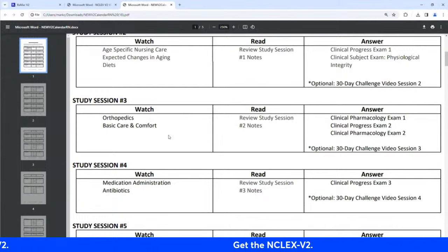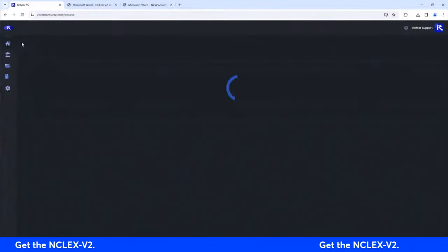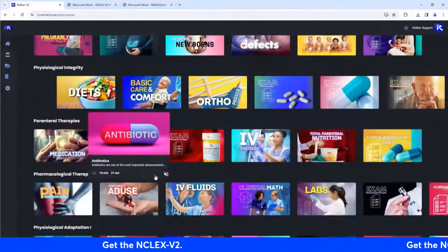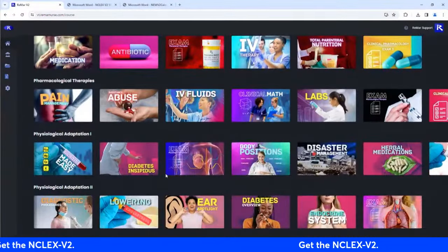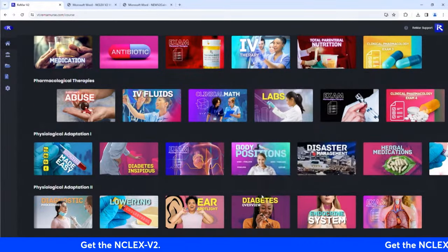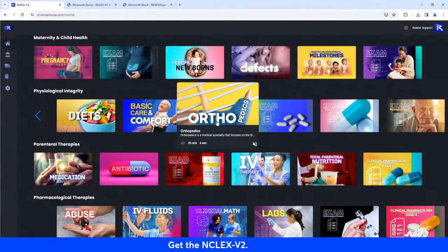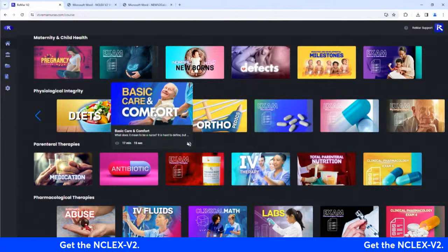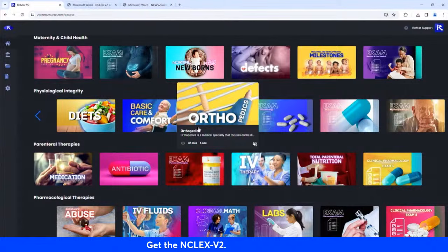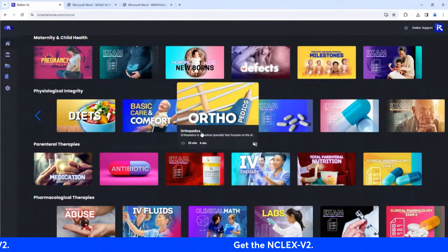So that means if I'm watching orthopedics and basic care and comfort, I find those right here in V2. If I go back to my video screen where all of my videos are located, that means for study session number 3, I am doing orthopedics. Let me see if I can find it. It's up here. There we go. I'm doing orthopedics right here, and I'm doing basic care and comfort. Basic care and comfort is a 17-minute video. Orthopedics is a 35-minute video. So that's under an hour right there.